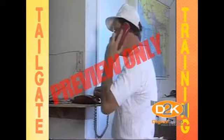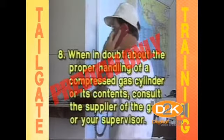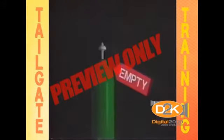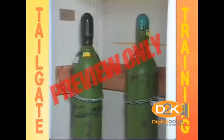Number 8. When in doubt about the proper handling of a compressed gas cylinder or its contents, consult the supplier of the gas or your supervisor. Number 9. Do not tamper with safety devices in valves or on cylinders. Number 10. When empty cylinders are to be returned to the vendor, mark them empty or MT with chalk. Close the valves and replace the valve protection caps if the cylinder is designed to accept a cap. Cylinder caps must be on the cylinders any time it is not connected to valves and gauges for use.